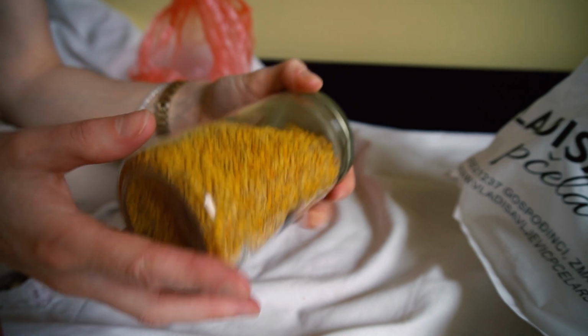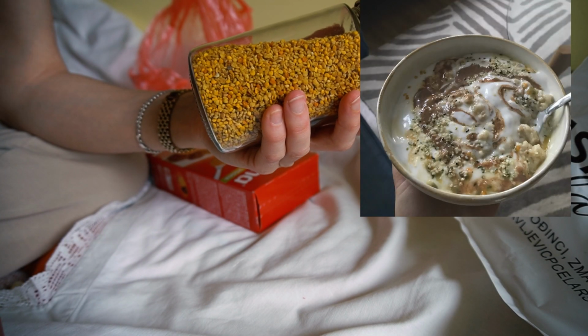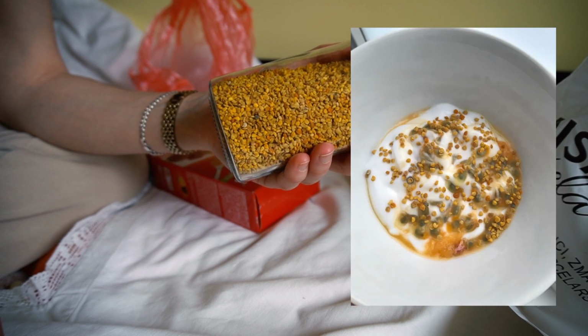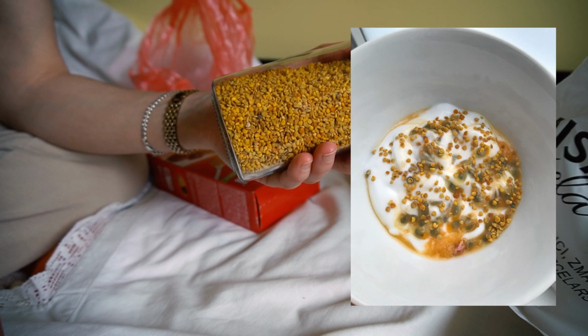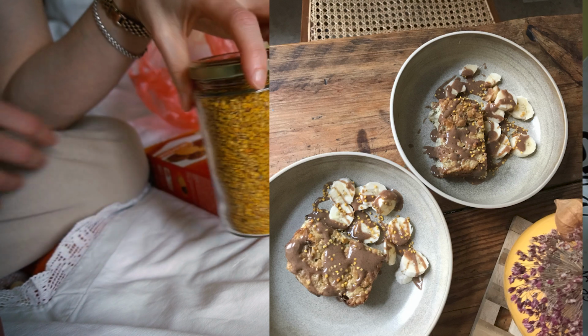And I thought it just looked pretty in this glass jar. I like to put this on top of porridge or in yellow smoothies or even on yogurt, and it's really nice. It's quite luxurious with honey, yogurt, passion fruit. I add it to most things. It gives it a little extra honey touch.